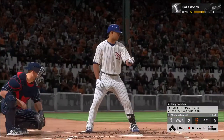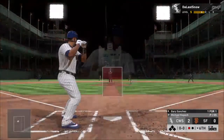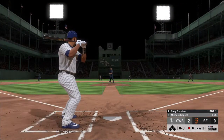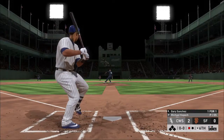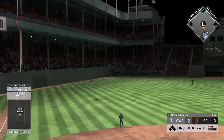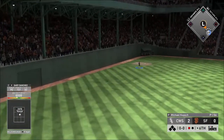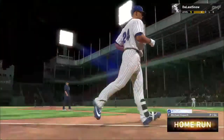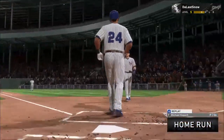Digging in now, Gary Sanchez. Remember, he was thrown out trying for the inside the park home run in his first at-bat. Here it comes. A swing by Sanchez, and this one soaring out into left field. Going back is the left fielder. Still going back. And goodbye. This one ain't coming back.